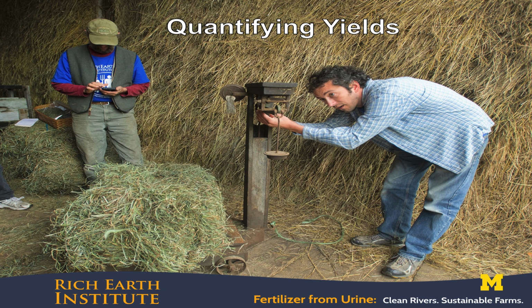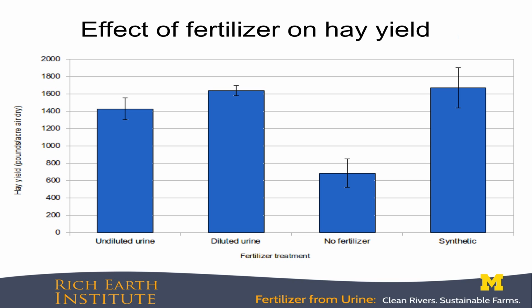So we do all kinds of analysis. We weigh every bale of hay. We send forage samples away to find out how it impacted the forage quality of the hay. And here's some of our results, our yield studies here.